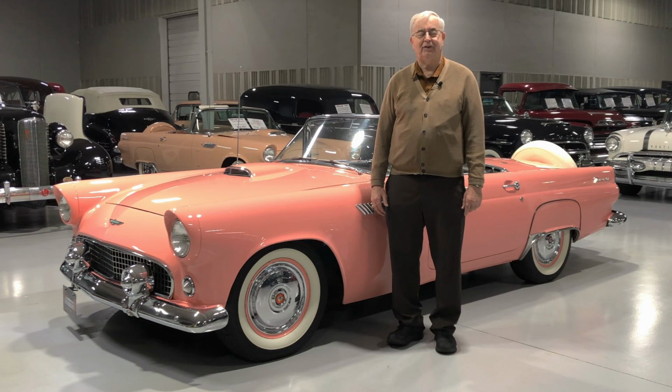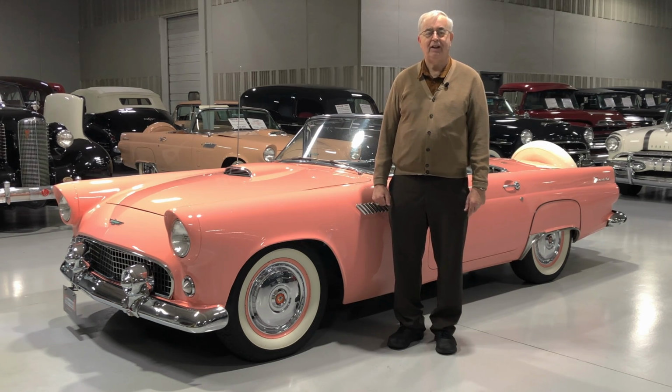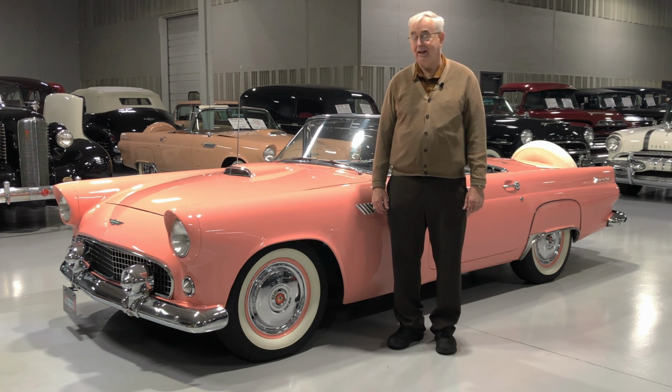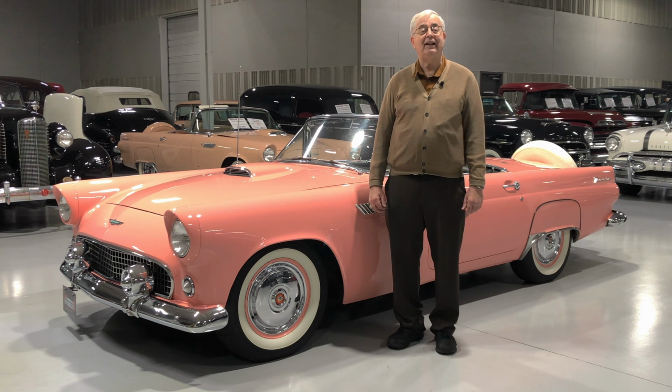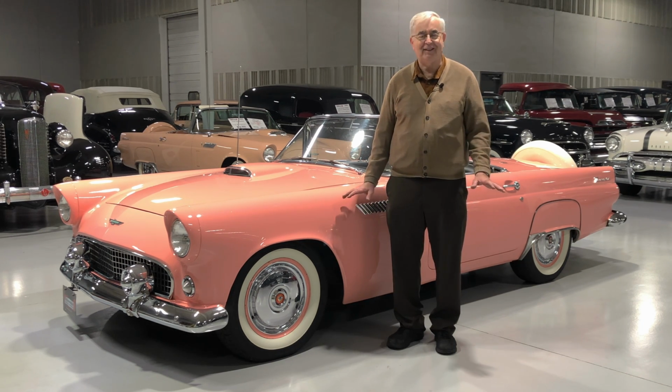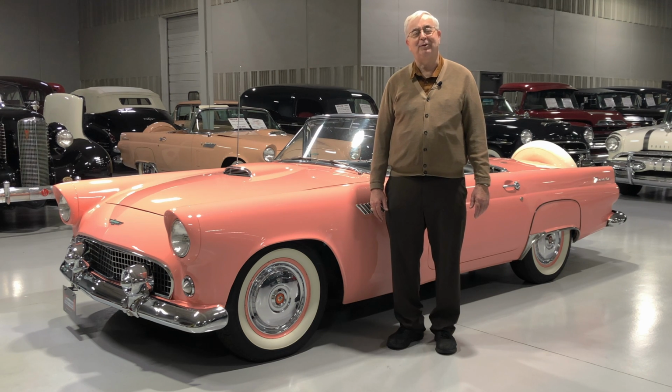Well, greetings from the sales floor of Ellingson Motorcars here in Rogers, Minnesota, suburb of Minneapolis, Minnesota. And today we're going to talk about our latest acquisition, a 1956 Ford Thunderbird convertible. Oh, and is it in a color that reminds you of something out of the 50s? I'll tell you that 110% for sure.